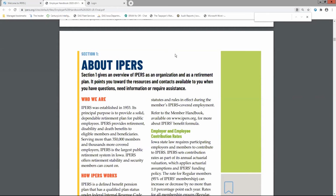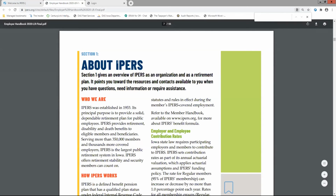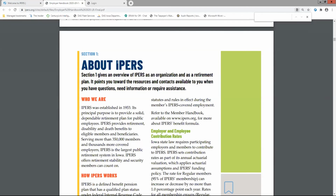In the beginning, Ipers was meant to be a supplemental retirement benefit to Social Security benefits. As the years have progressed and the Ipers plan has evolved, Social Security benefits are now more of a supplement to Ipers retirement along with your personal savings. Ipers is the largest retirement system in Iowa. Ipers is a defined benefit plan under the Internal Revenue Code 401(a). It is a lifetime monthly benefit, and benefits are meant to grow with your length of employment.